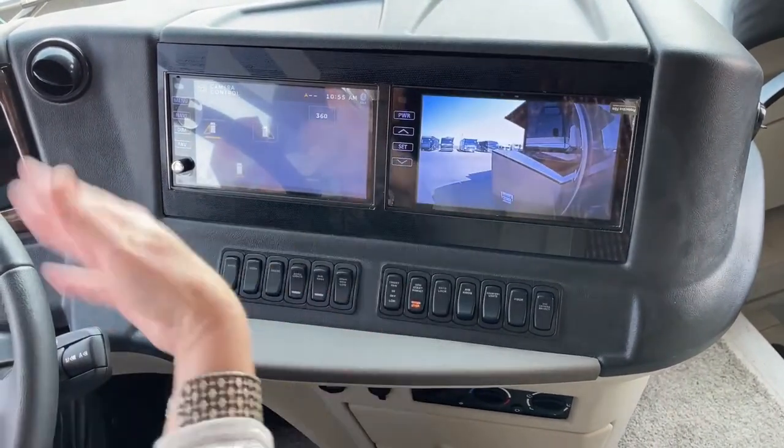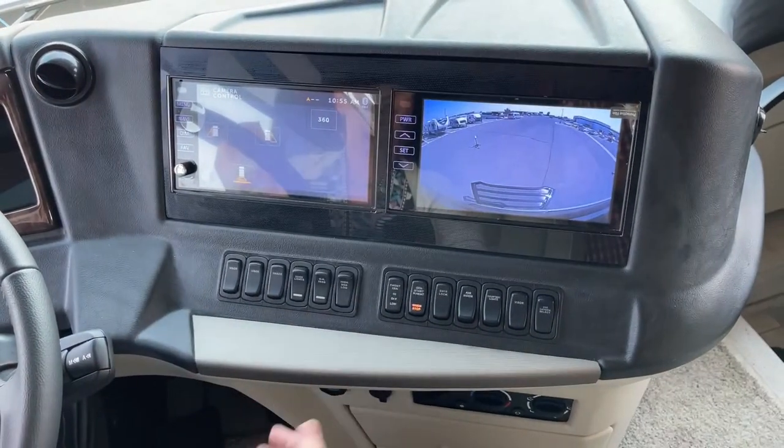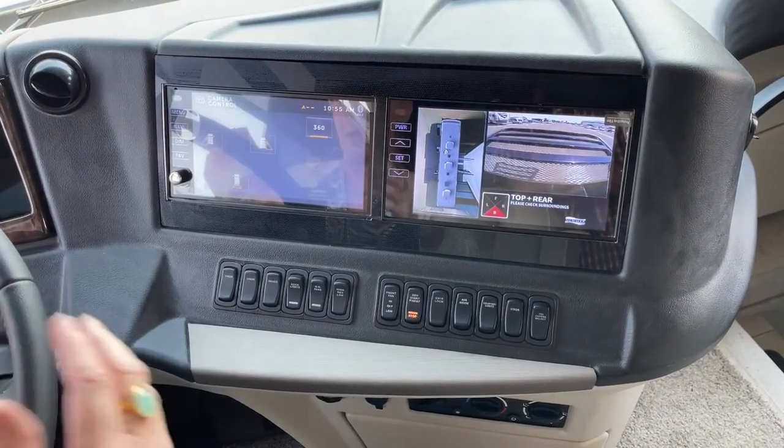Now, when you turn left, your left camera turns on, your right camera turns on. When you back up, your rear camera's on. You can drive down the freeway with your back camera on, but I just love this additional 360 feature. I think that that's so nice.